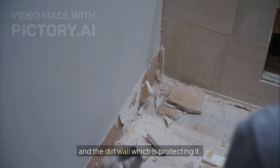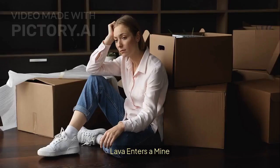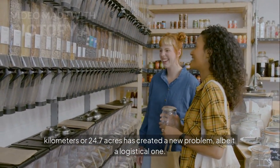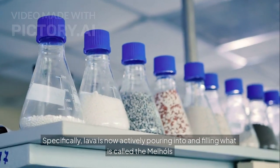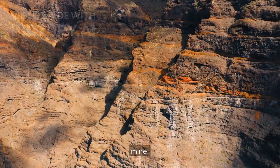which is protecting it. However, this expansion, which has in the last 48 hours covered an additional 0.1 square kilometers or 24.7 acres, has created a new problem, albeit a logistical one. Specifically, lava is now actively pouring into and filling what is called the Melhals mine.